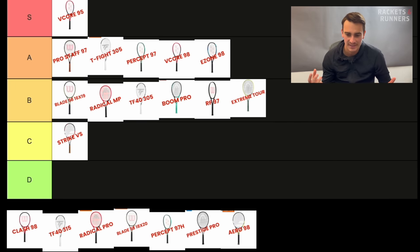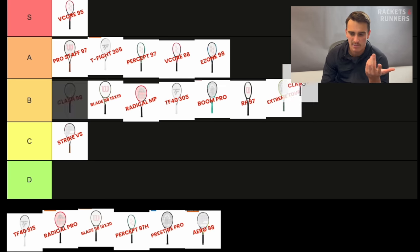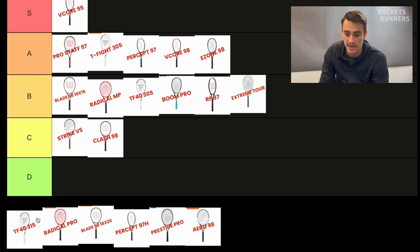It just kind of feels like Wilson made a 98 square inch version of a Clash just so that it exists. I think it's a good enough racket. It could go B tier. I'm gonna put it C tier, because it just feels like it's having a bit of a crisis of identity. 98s are comfortable, generally. You can find a comfortable thin beamed 98 that weighs about the same as the Clash 98, but you'll have better feel, better precision, and the same amount of comfort. So there's not much of a point in going for the Clash 98. I don't know. It's a good enough racket if you like it.